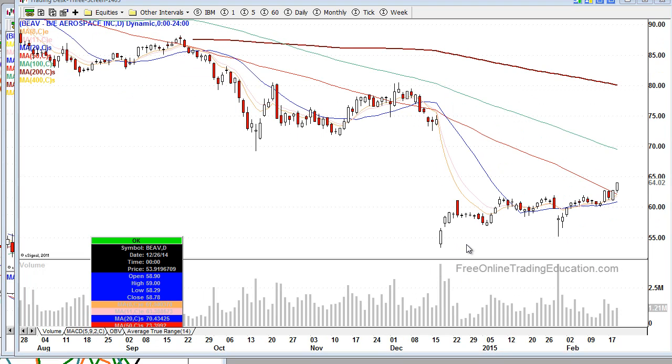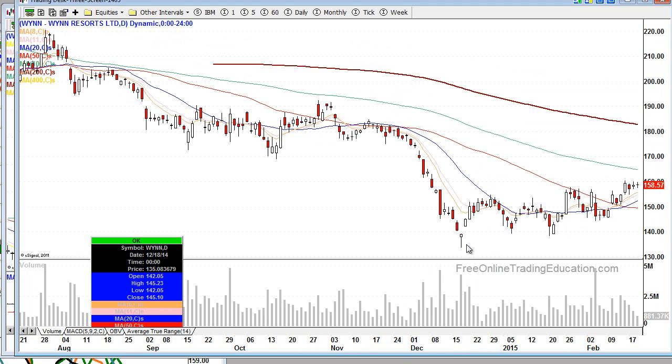Another one is WYNN. Now, don't look at patterns. We're not looking at fundamentals. We're not looking at any fundies, no techs, nothing. All we're looking at here is a whole barrage of statistical analysis being used to come up with these picks. Another one that we should have bottomed out, and this thing should only go higher.